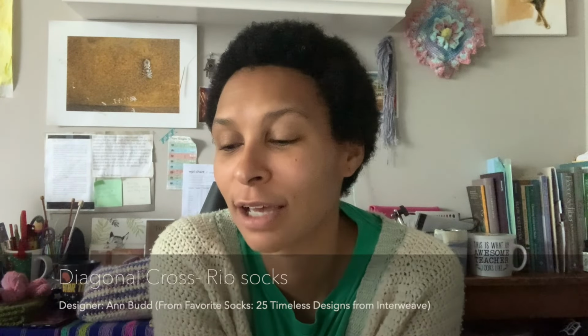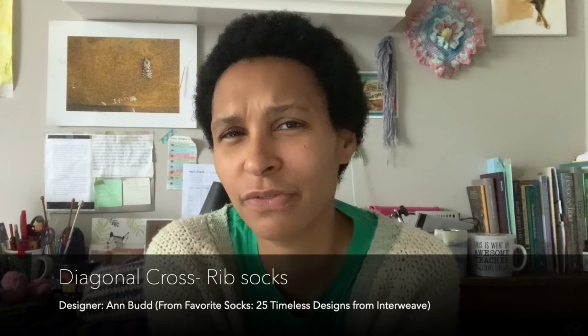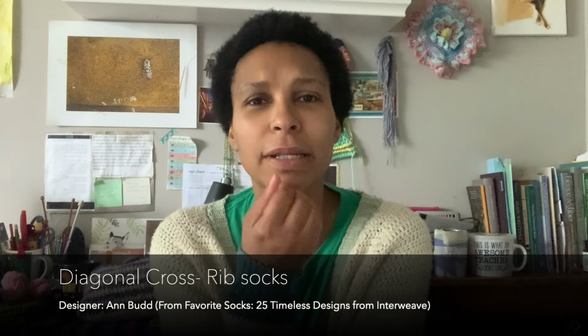And this pattern, I wasn't really prepared to tell you what it is, but I think it's called the diagonal cross pattern. Future me will put a name of it. I got it from the 25 Timeless Knit Sock book from the library.